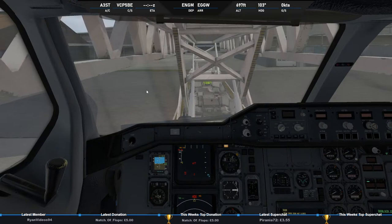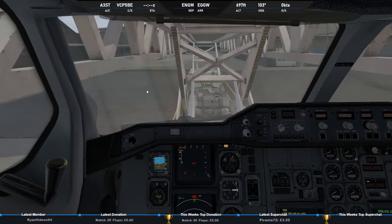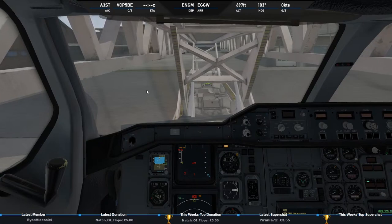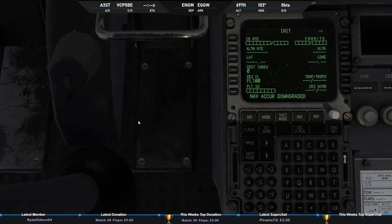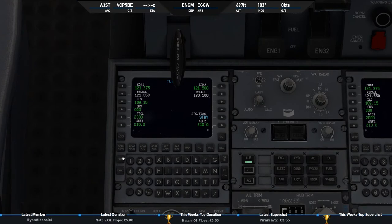There we are. So, there's the truck coming in. We've got the IRS mode selectors on. VHF radios are set as required as well. And now it says to put the basic information in the FMC. So, the beauty with the Beluga is you have the additional radio tuning panel here, sort of a way of using ACARS to fetch your flight plan.